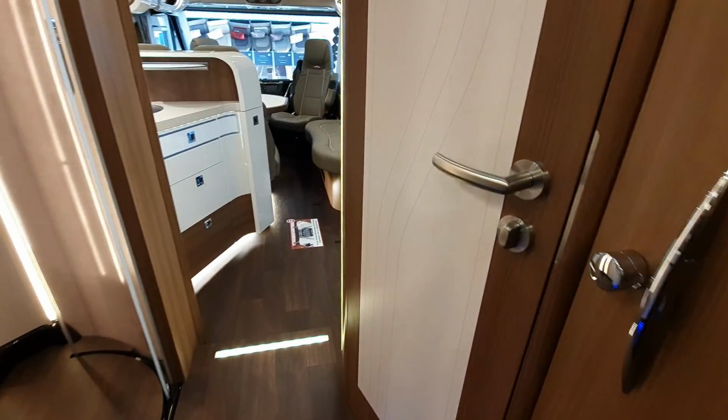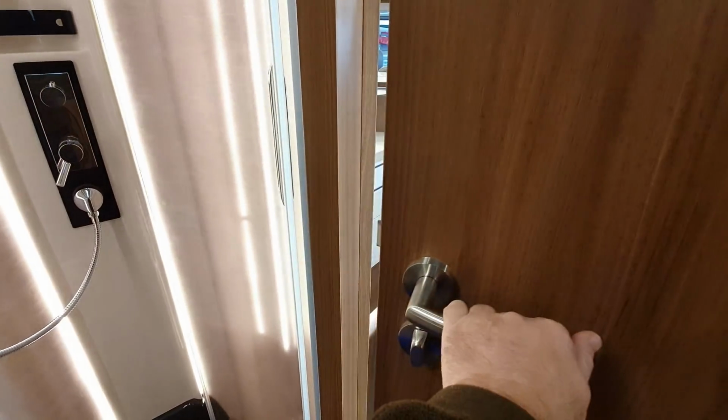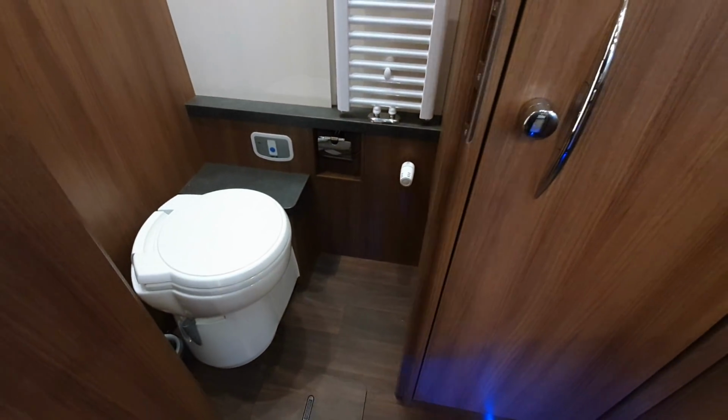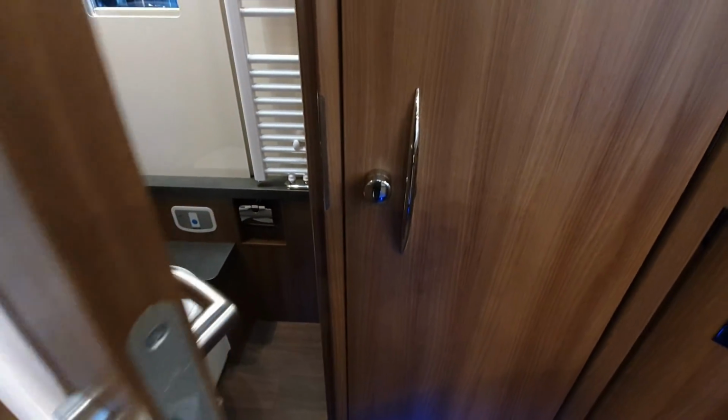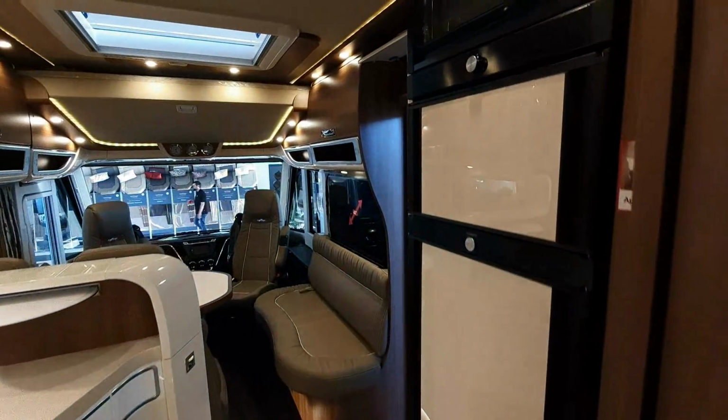Of course, you can lock this as well. But not by this door. Sorry, the other door here. There's a door at this side. Here we go. So you want to close this.